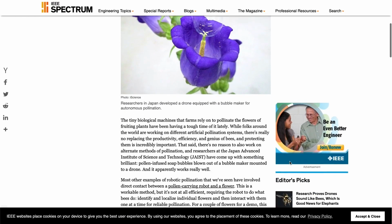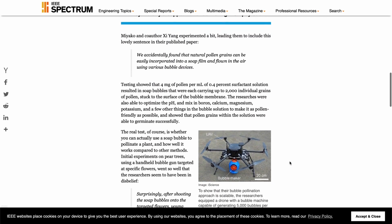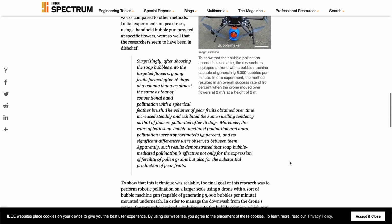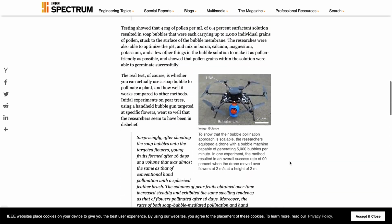All right, up next, we have a story about drones pollinating flowers. Now, why is that a big deal? We know that bee populations are really declining all over the world, and we are super dependent upon bees to be able to have all the food that we eat. And if the bees stop pollinating the food and all the flowers and stuff, we don't have any more food, which is a real problem. So we have to figure out ways to possibly simulate what those bees do so that we can continue to have the food that we do.